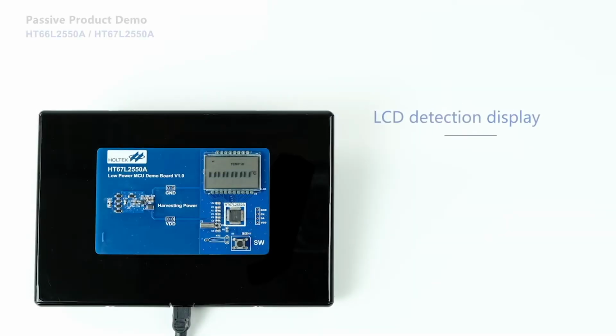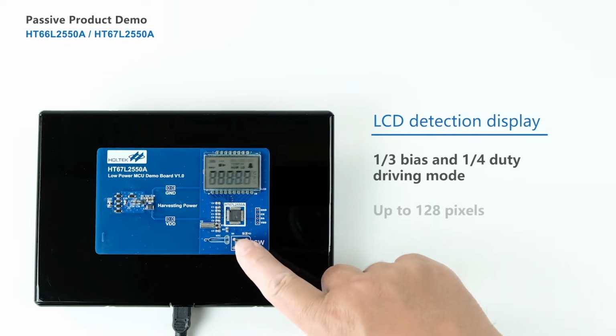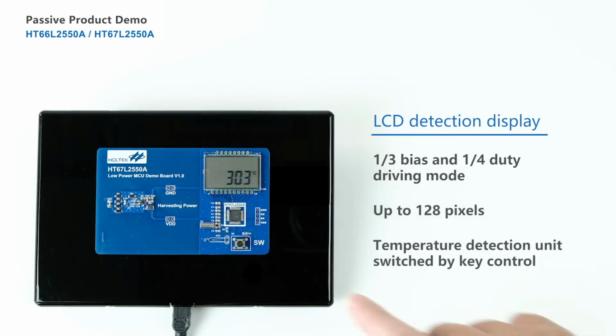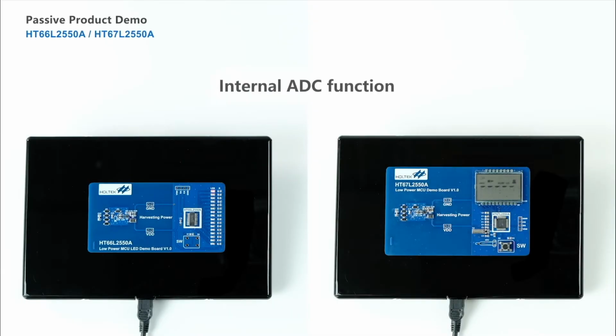The internal hardware LCD provides a 1/3 bias and 1/4 duty driving mode and can drive up to 128 pixels. The temperature detection unit is switched by key control. The LED and LCD products, if combined with the internal ADC, can be applied to passive indication products, such as the display of health measurement indicators or data.